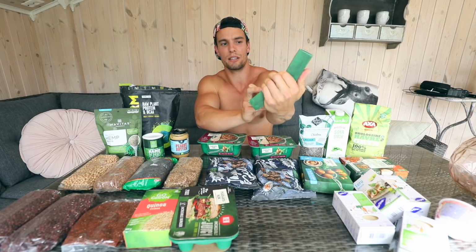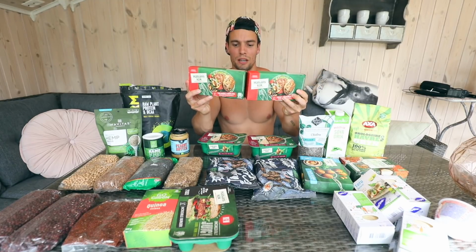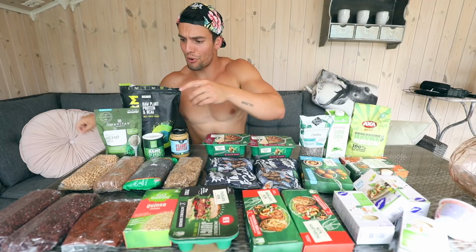They have only 6 grams of fat per 100 grams and 16 grams of protein. So each burger is around 19 to 20 grams of protein, which is amazing. So there we go, the mock meats. Now let's go on to the whole food staples, and first we're going to start with beans.